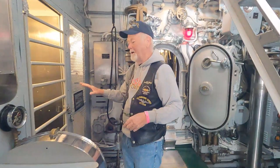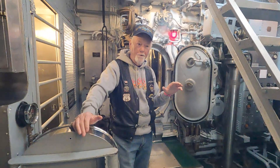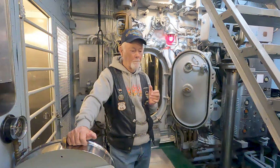Let me explain over here. A head. What is a head? It's the John. Okay, here's the shower. Now, on a boat like this, we didn't take showers underway. There were no showers. If you're out for 50, 60 days, no showers. The reason is, on a boat like this, fresh water was very limited. So, to preserve it for cooking, and primarily the batteries, you didn't do it.